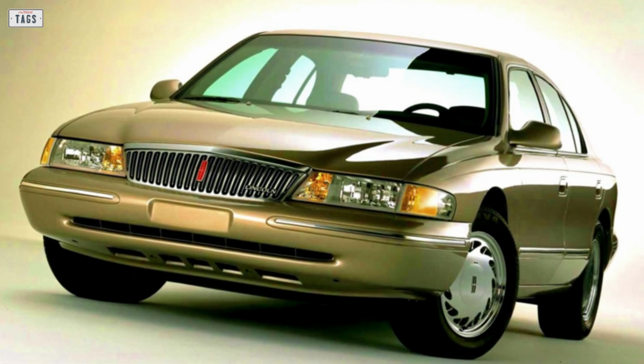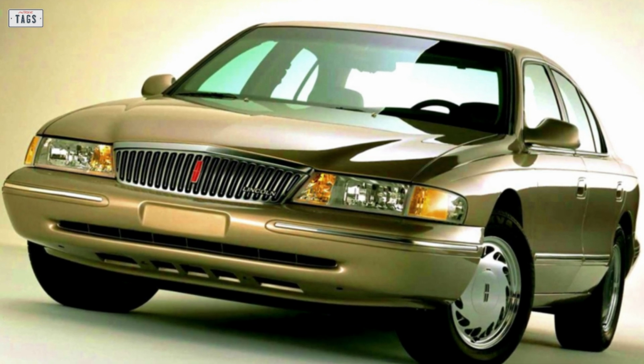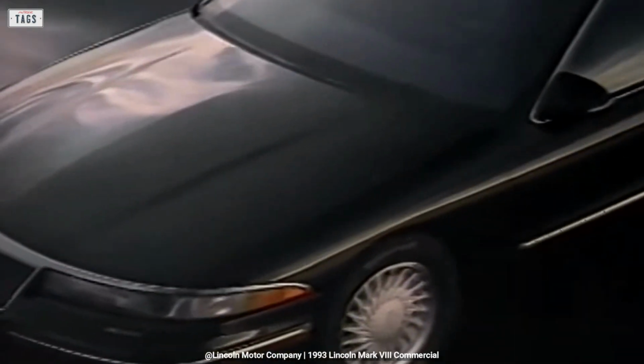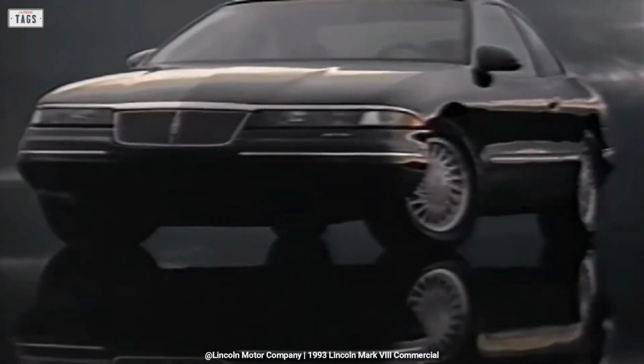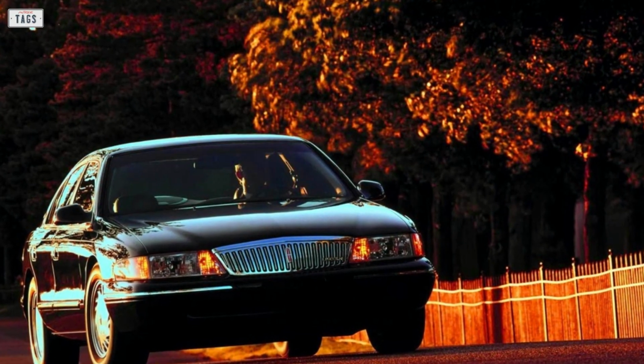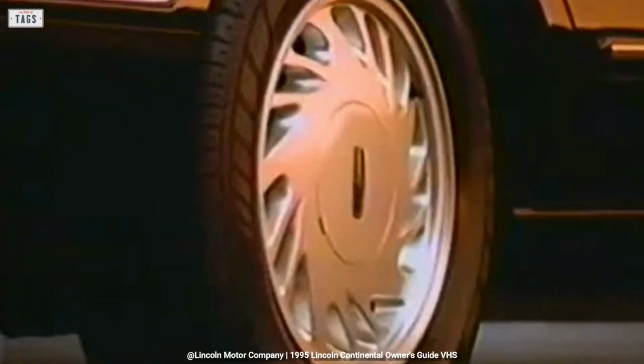Looking at the car up front, the new design displays styling cues pioneered by the Lincoln Mark VIII. Gone was the 3.8-liter Essex V6. Power now came from Ford's 4.6-liter Intech V8. Speaking of the Mark VIII, the 4.6-liter engine was essentially the same as that car, but was detuned for less power in the front-drive Continental. The new for 1995 sedan launched in December 1994.